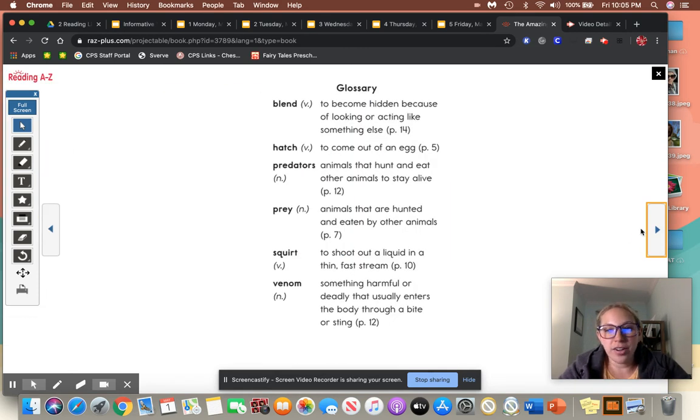Here's our glossary. So we have words like blend, to become hidden because of looking or acting like something else. Hatch, to come out of an egg. Predators, animals that hunt and eat other animals to stay alive. Prey, animals that are hunted and eaten by other animals. Squirt, to shoot out a liquid in a thin, fast stream. Or venom, something harmful or deadly that usually enters the body through a bite or a sting.